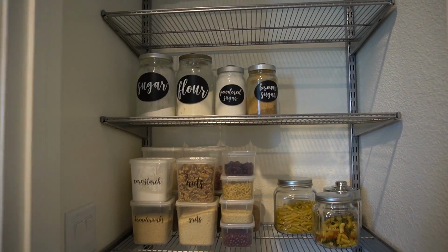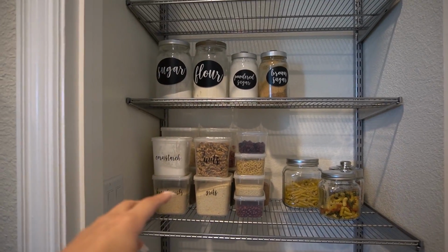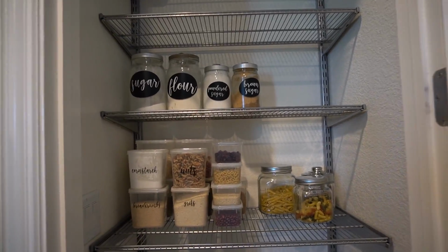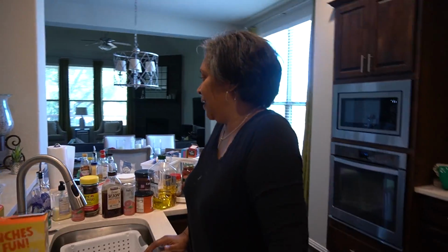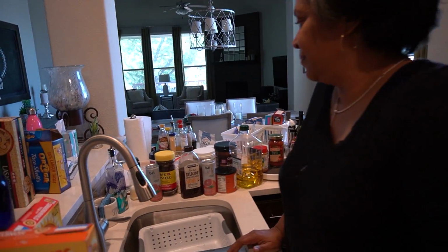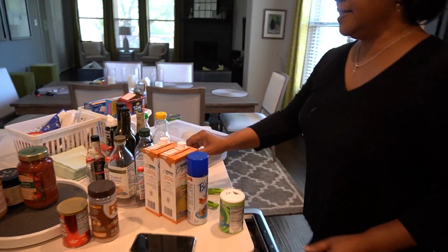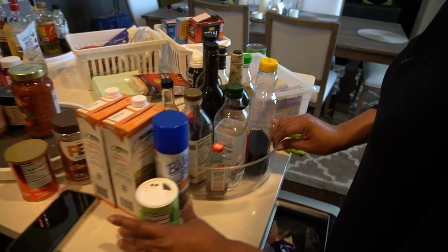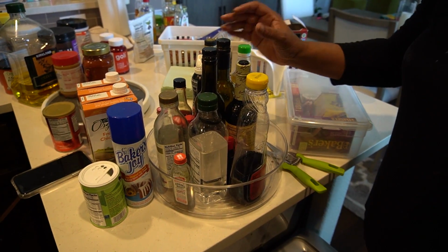So far, this looks super Pinteresty because every single thing is in a different labeled container. It's not in the original package. If your whole pantry could be like this, you would have a perfect pantry. Yeah, but some stuff is still going to be in its container by the end of it. I don't mind this Lazy Susan with my oils and stuff on it. But I do think I need to go through it and wash it out.